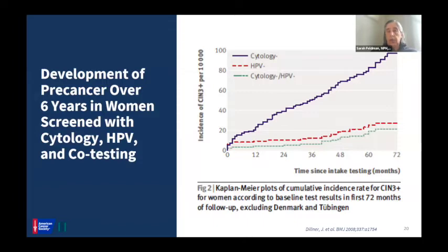This is comparing the 3 options, comparing precancer development for women who had a negative cytology test over 6 years, which is the highest rate. That's the purple. And you can see that if they had a normal HPV or a normal HPV and co-test, there was a slight advantage of having both, but pretty much they were in the same range of risk. That's why we're considering HPV alone sufficient for a screening test.